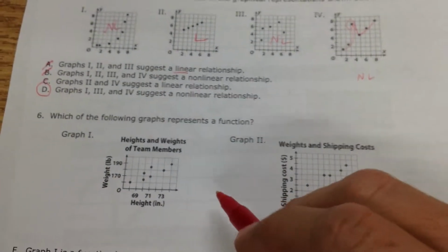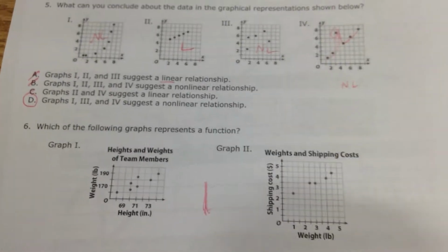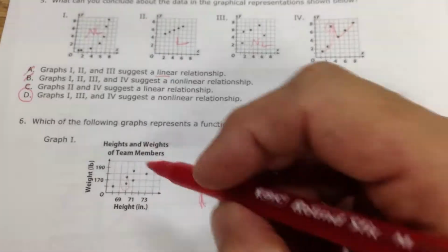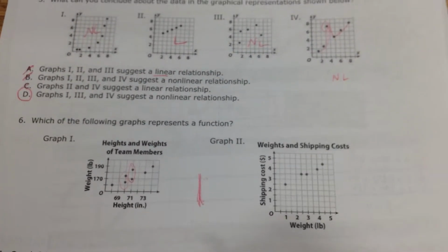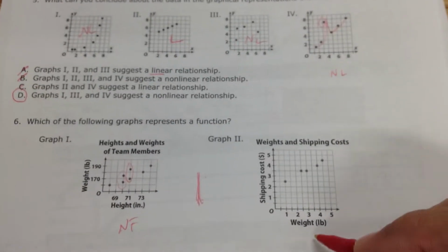Well, again, functions, when we look at graphs, cannot have points above and below them on the same line. So you can't have any that you would connect like that. So if I look at this one, I got those 2 points and those 2 points. Okay? So those make those. This one is not a function, and this one is.